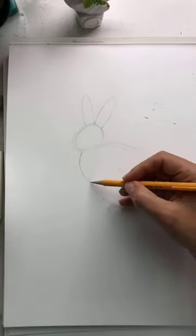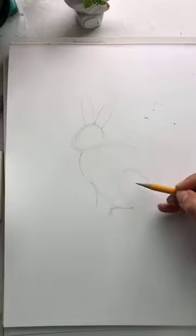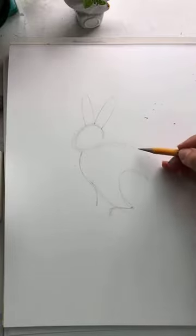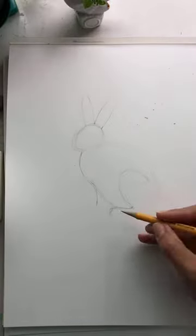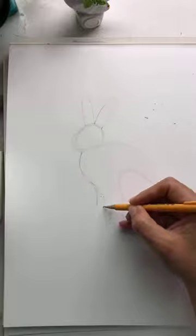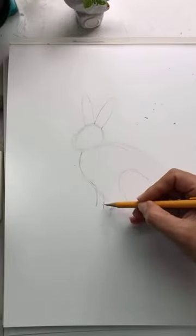And now we need our cute little front paws. Because he's in profile view, this leg on the other side, obviously we're not going to be able to see it. It's over on that side of the bunny. But we are going to see both of his little front paws. So I'm going to do two little lines that come down here.